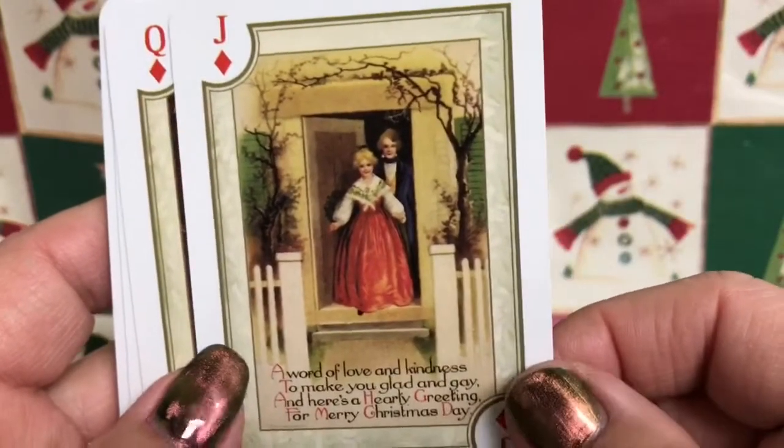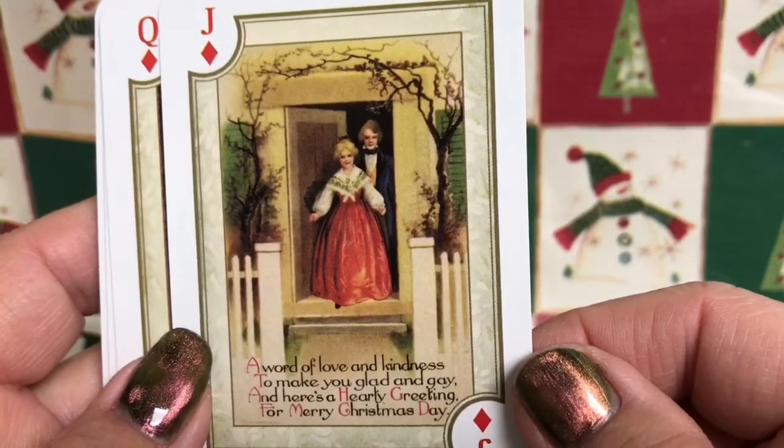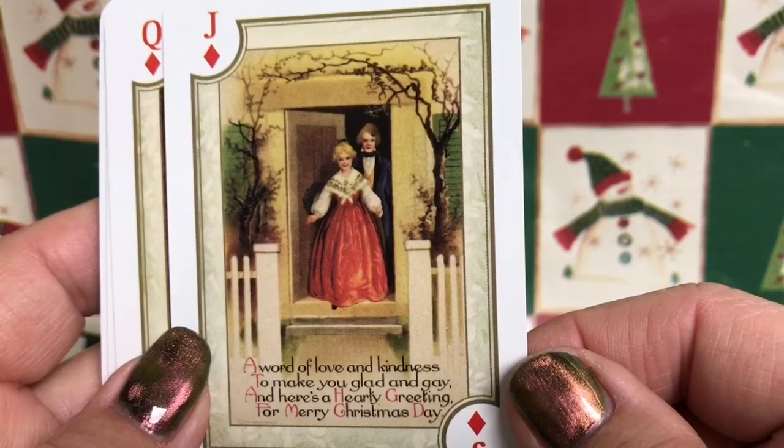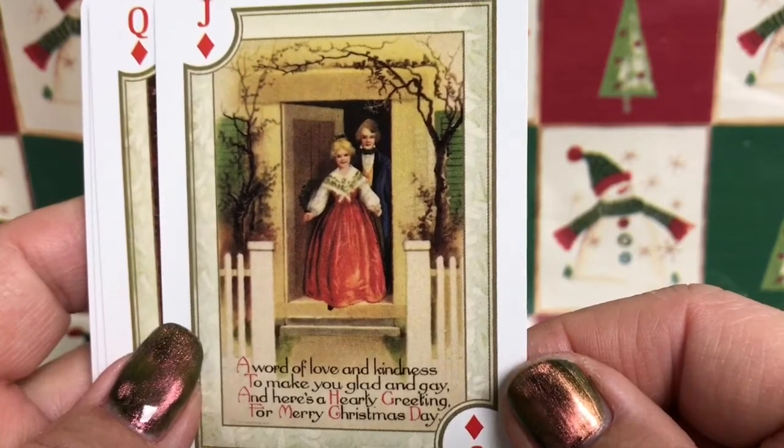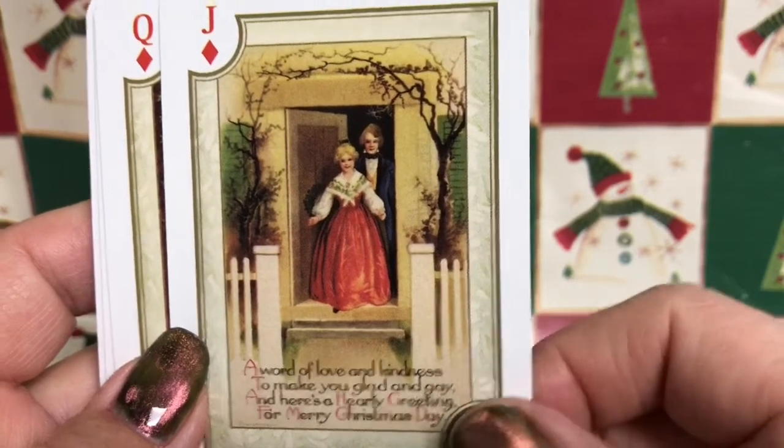Jack of Diamonds or Pentacles. A word of love and kindness to make you glad and gay. And here's a hearty greeting for Merry Christmas Day. Cute.